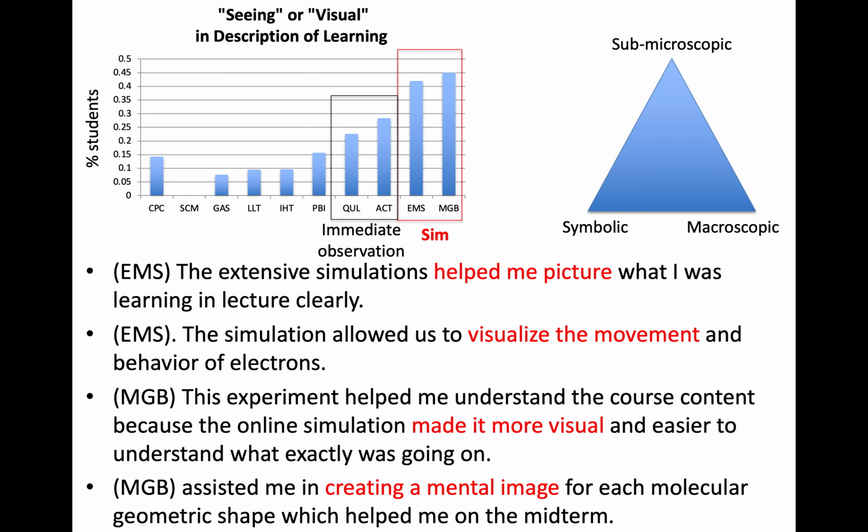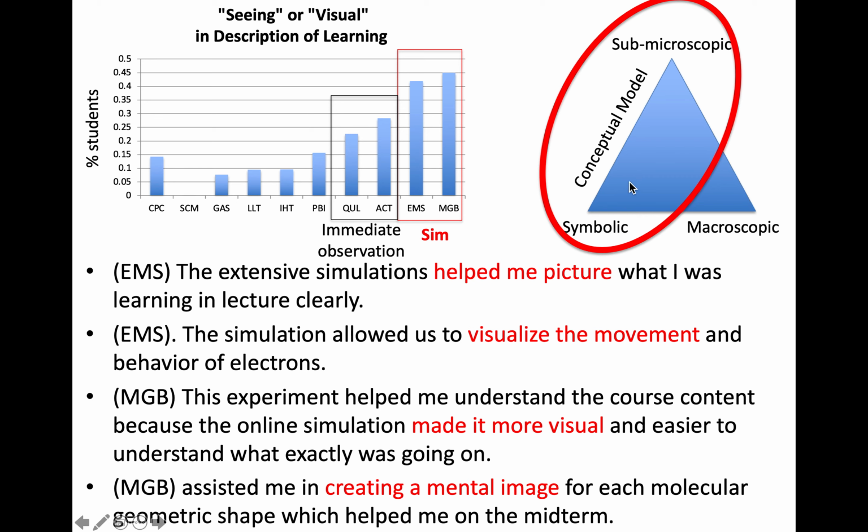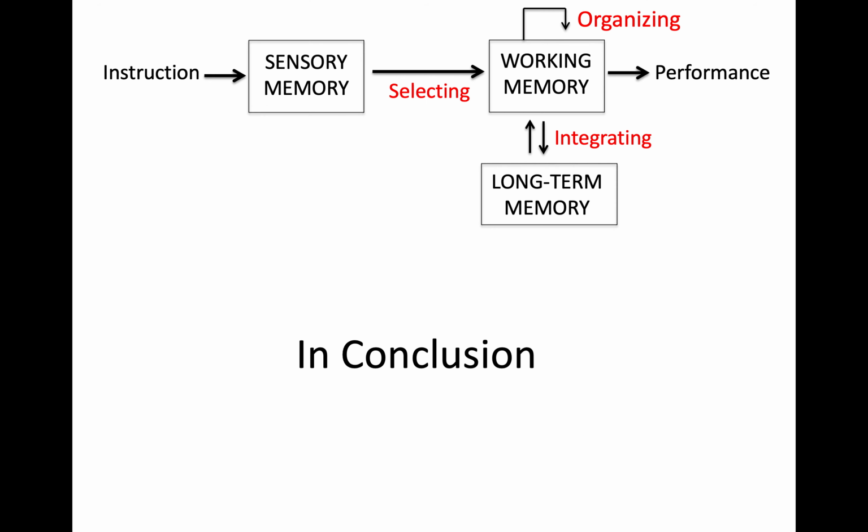They're saying, this helped me picture something. I could visualize a conceptual feature. It helped me create a mental image. What they're describing here is a connection between a symbolic and this particle level representation. The PhET sim, that is a strength that it has. When we're looking at these two particular simulations, it's really helping them develop a mental model, a conceptual model for what is going on.